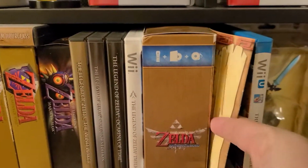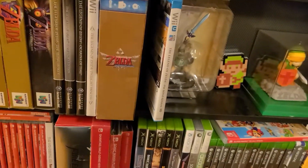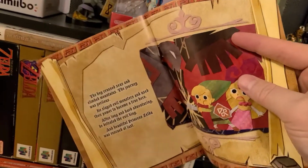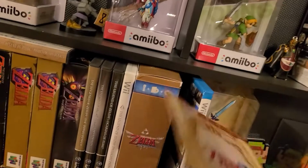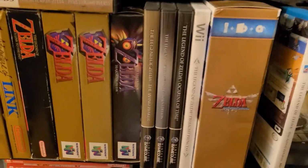But first, I've got a little booklet here. I'm not really sure where this came from. I don't know if it came in a magazine or not, but it's a booklet about the Phantom Hourglass. It's got like a little story in there. I think it's an introduction to the game.